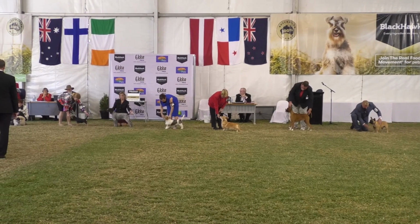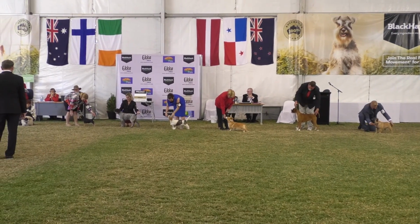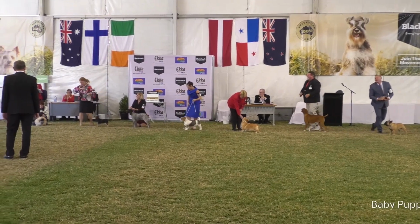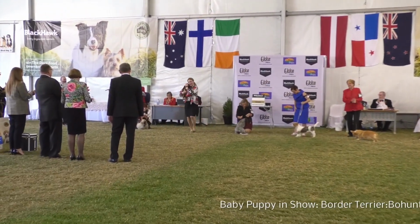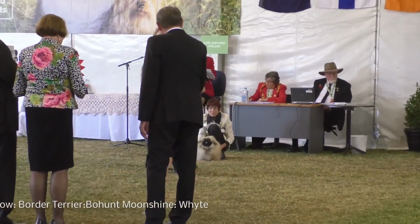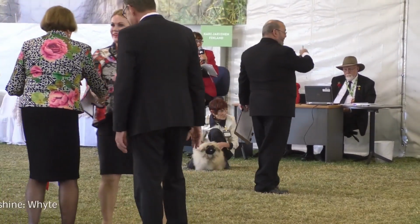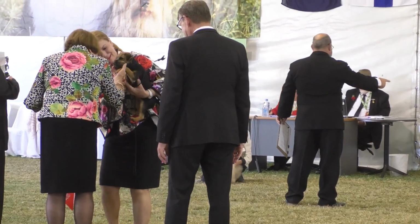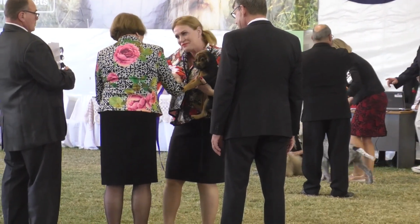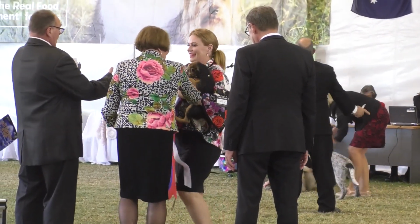And I can say that the baby puppy in show is the terrier. It's a Border Terrier. Ah, there you go. I was right. You can deliver that Border Terrier to my car before I leave. That would be fantastic. Lovely little Border. Well done. It was a nice lineup of babies, but for me, that Border was a cracker.